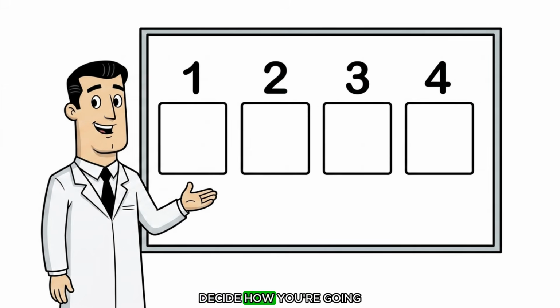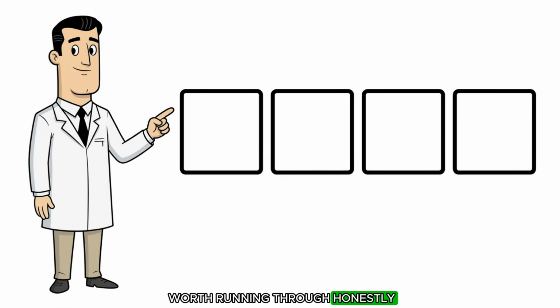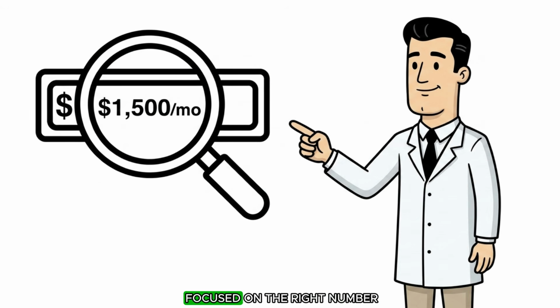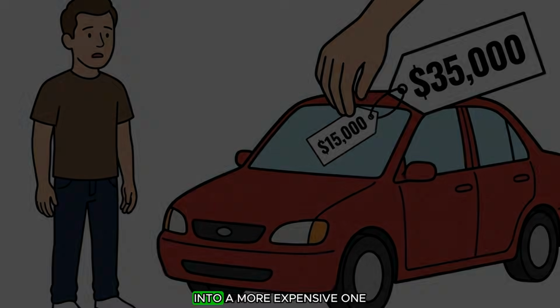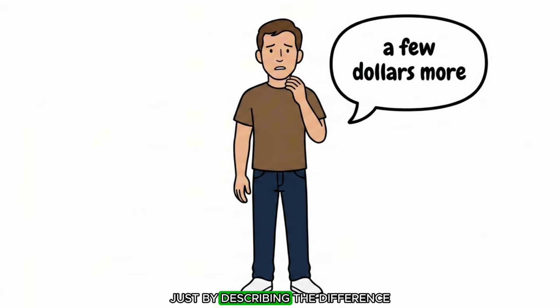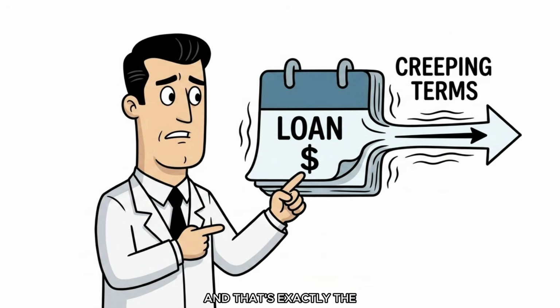So before you decide how you're going to pay for your next car, there are 4 questions worth running through honestly. First, are you actually focused on the right number? If a salesperson can move you from a car you budgeted for into a more expensive one just by describing the difference as a few extra dollars a month, you're being sold on the payment instead of the price. And that's exactly the dynamic that keeps loan terms creeping longer every year.